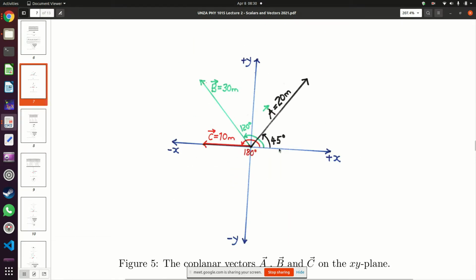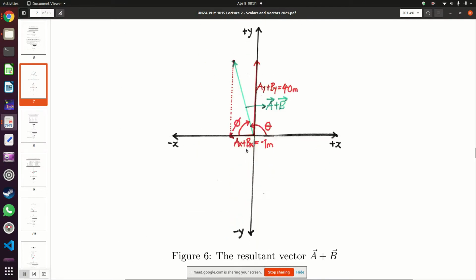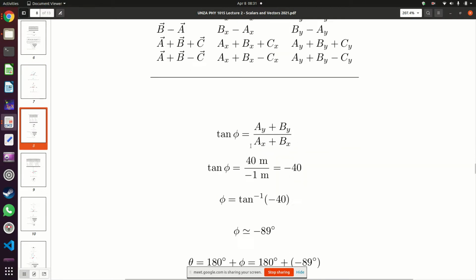They're here. We just drew them. We said A is going to be 20 meters at 45 degrees. B is going to be 30 meters at 120 degrees. Then C is going to be 10 meters at 180 degrees. We just drew them. Okay.